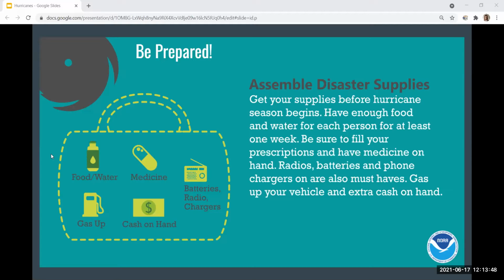There's no water, there's no bread, there's no nothing. And so now is the time to make sure you have potable water in your house, that you've got batteries, that you have extra medications. If you've got pets and children, that you have supplies for them. So like extra diapers, extra pet food, all of those kind of things that you may need to survive several days in the event that a hurricane hits.